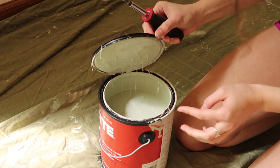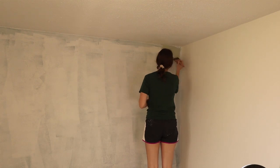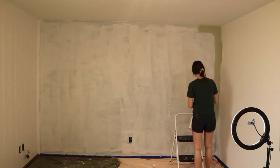And now that the paneling is complete, we can move on to the easy part, which is the two smooth green walls that are going to add a little bit of color into this room as well as some brightness.